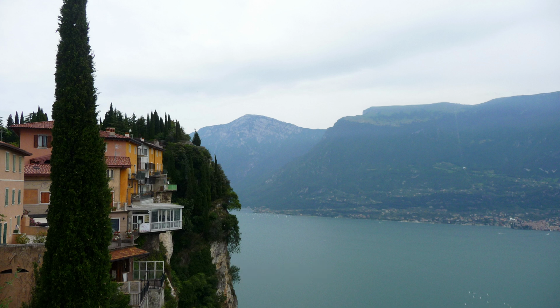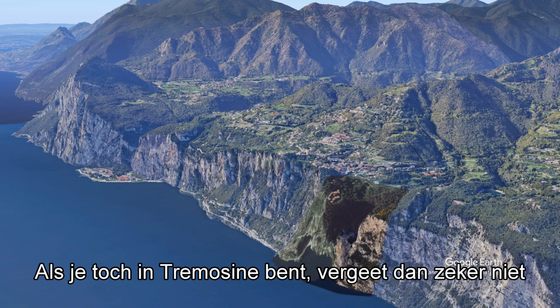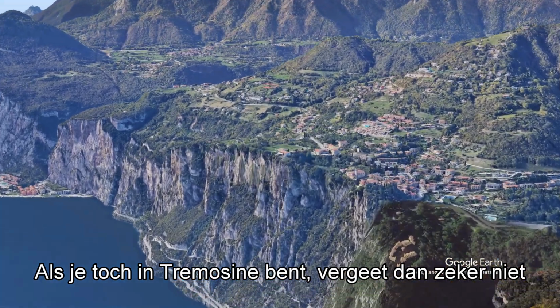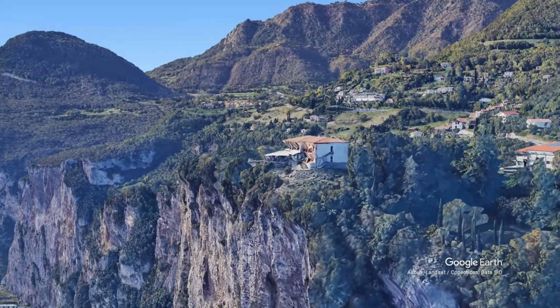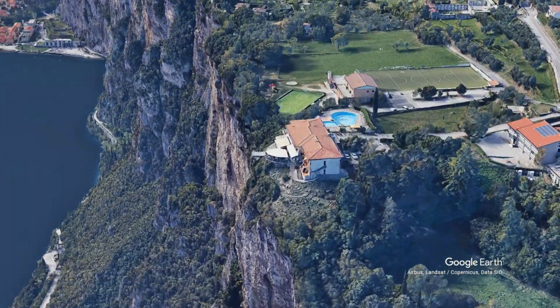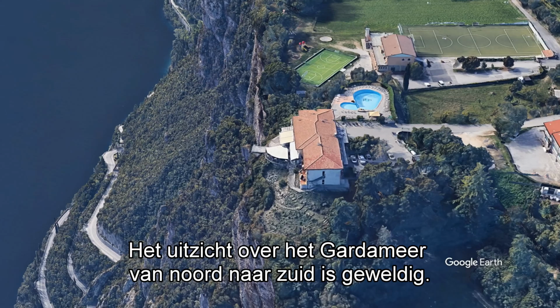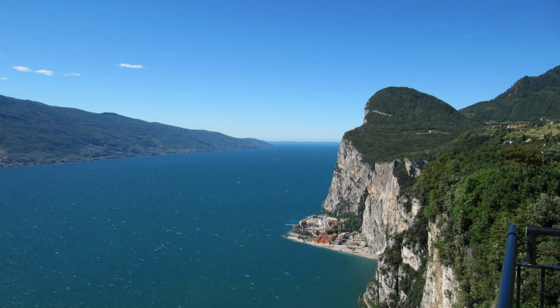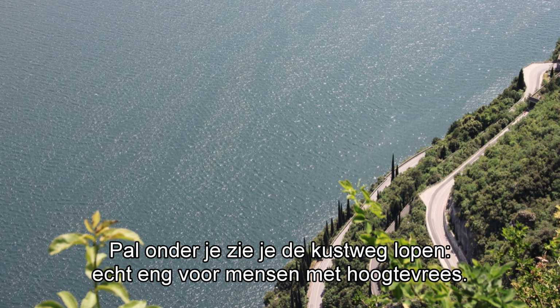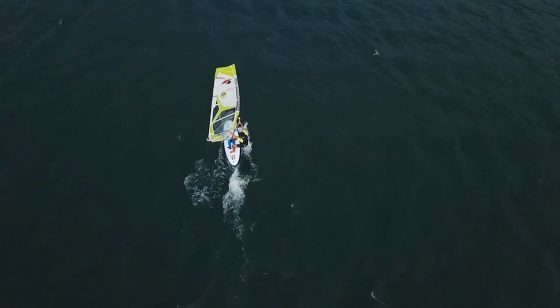In Tremosine you have a wonderful view of the lake. Our fifth tip. If you are in Tremosine, don't forget to visit the so-called Terrazza del Brivido, Italian for the Eerie Terraces. The vista over Lake Garda from the north to the south is beautiful. Right below you can see the coastal road running, really scary for people with vertigo.